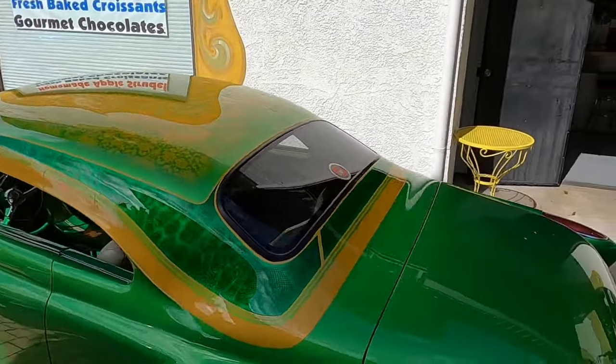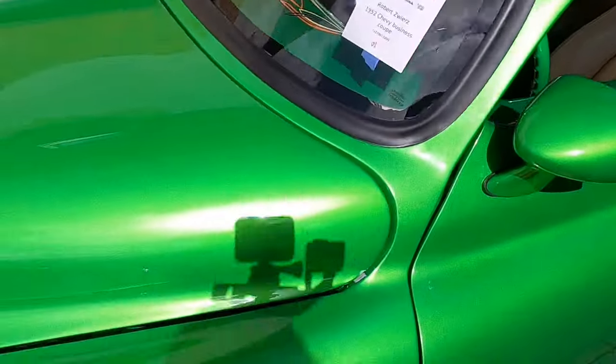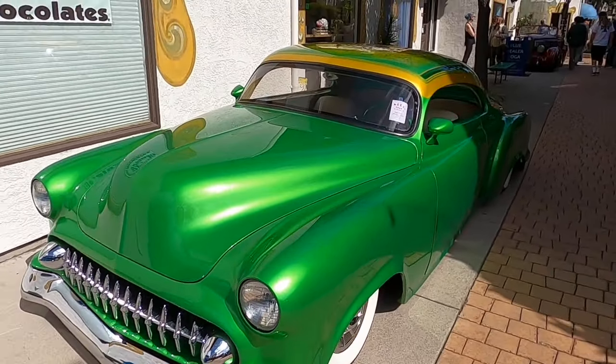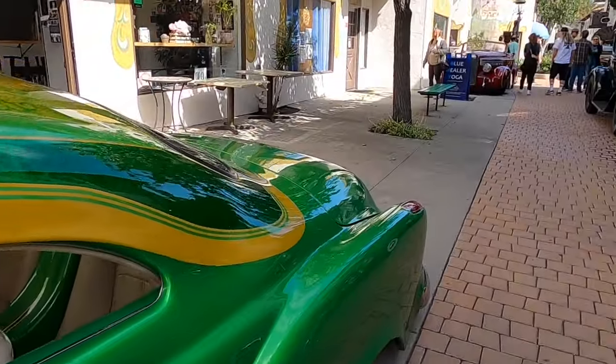Now we got some pretty awesome customs with the incredible paint job. Just look at that. Look how deep that is with the lace on top. Beautifully done. Mercury. Just a classic car.